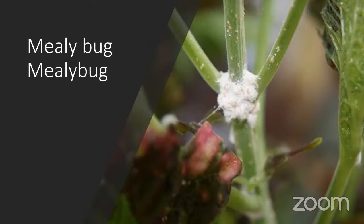So mealybugs get their common name from those white waxy secretions that cover their entire bodies. It's a mealy texture. And they can look like a blob of fungus, so they can be confused as that and may be hard to spot. They're actually in the order Hemiptera. This is the order that also contains scales, whitefly and aphids. More distantly related are the true bugs, and that's why it can be spelled as two different words.